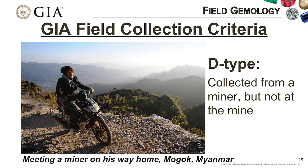Another example is D-type, that we collect them from the miner, but not at the mine. Not every miner stays 24 hours on site. Those guys also go home after work. So this is an example where we met a miner in the Mogok Valley who was driving home on his motorcycle, but he still had some stones in his pocket and was willing to sell them to us.